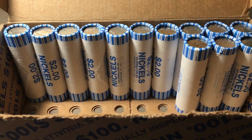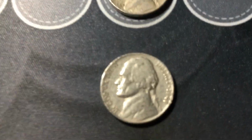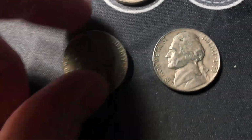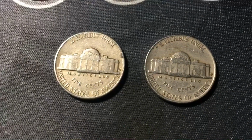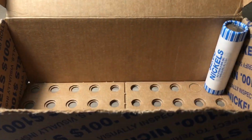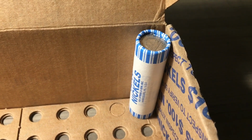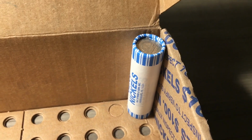Roll 37, we're going to have yet another 40s nickel. This time we're going to have 1949 from Philly. Roll 43 had a couple of more older Jeffersons. They are 1946 from Denver and another 1959, also from Denver. Roll 49, we have a couple more finds from the 50s. This time we have 1952 from Denver and yet another 1959 Denver as well. And for the last roll of the box, roll 50, we do have that Canadian ender, so I'll bring you in when I open that roll.